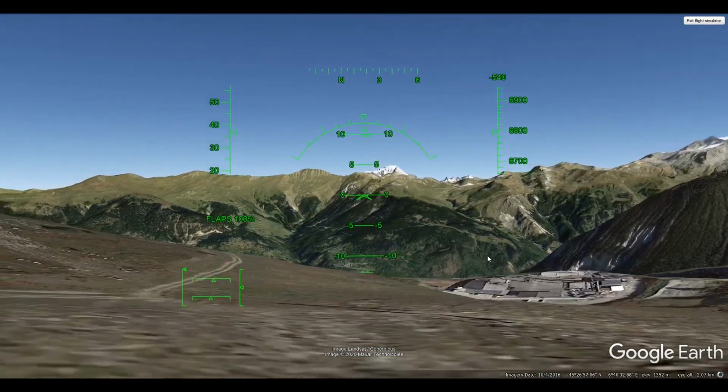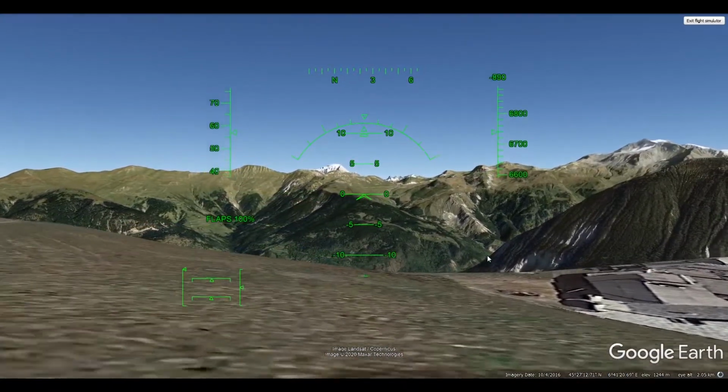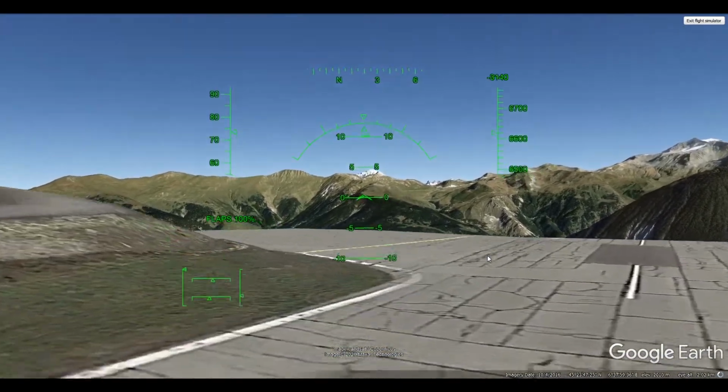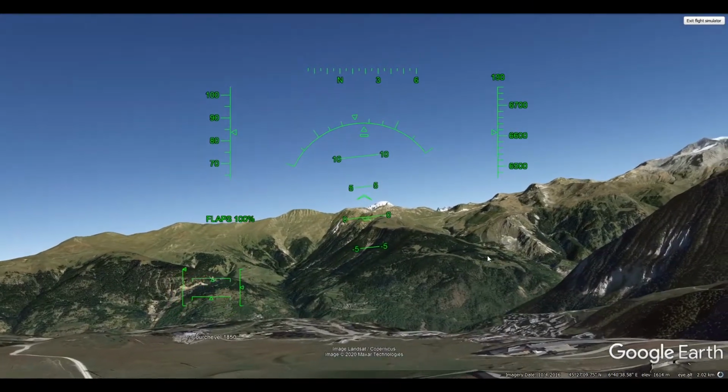So give it full beans, heading down the slopes. Be great if this was snowing, but oh, and we've fallen off the edge, bang, onto the apron, and somehow we're airborne again. Amazing.